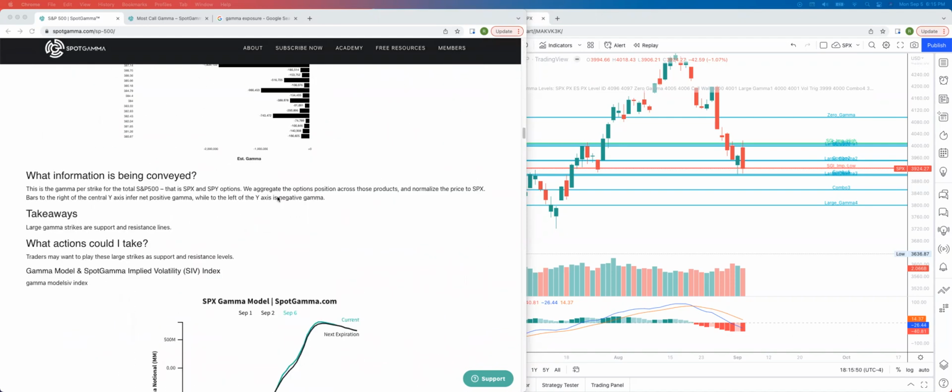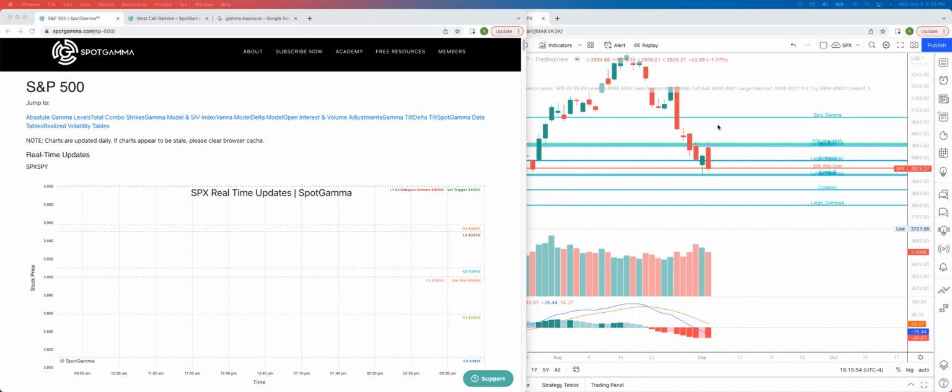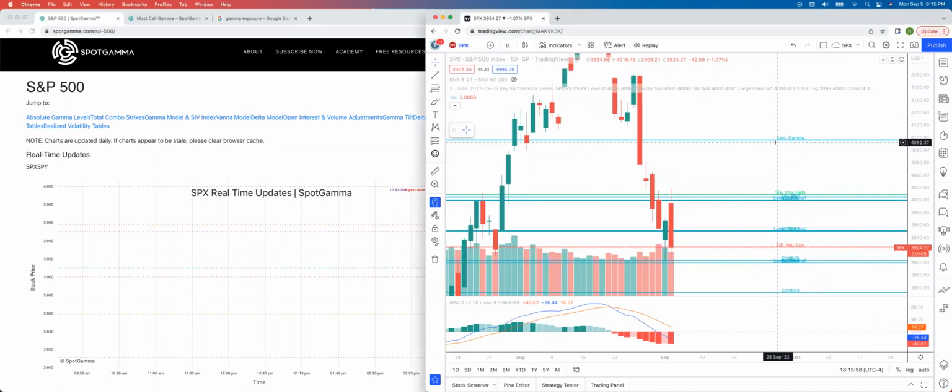So Spot Gamma also has a lot of things. Now let's go back to the basics of things that I want to talk about. All right, and these are the terms that you should also know. What is zero gamma? Zero gamma is where the activity is null by the market maker. Now these gamma levels change every day. This is from Friday. This is when the activity is null.